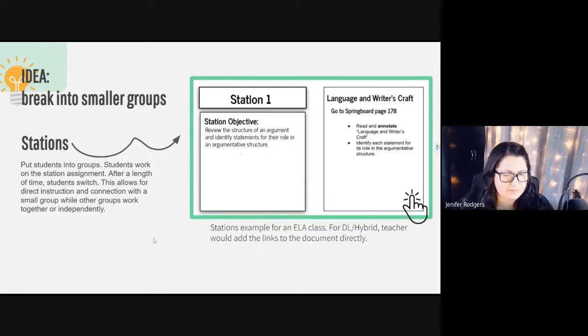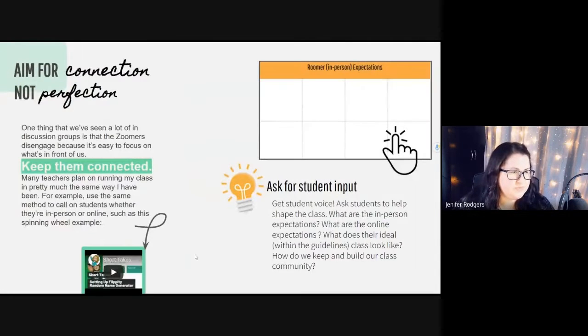So there's an example from an English class of a type of station rotation. Obviously we're not rotating, because that's not COVID safe. We're not moving around the classroom and sharing materials, but you can have digital stations instead.